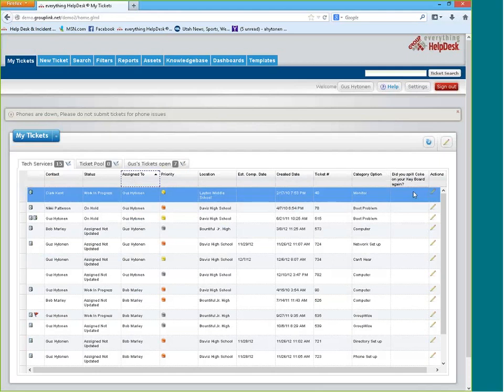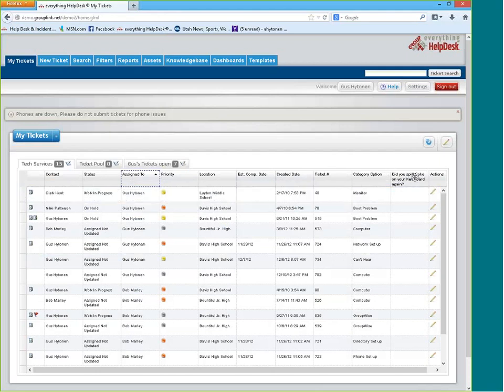You'll even notice this, did you spill Coke on your keyboard again, right? This is a custom field. And so you have the ability to not only see standard fields here, but custom fields. You can put them in any order you want. You can remove fields, add fields. Very customized as far as your view. I keep saying customized, but just know it's very easy to make those adjustments and customizations. You don't have to go to a university or a 2-week training or anything like that to learn how to customize.